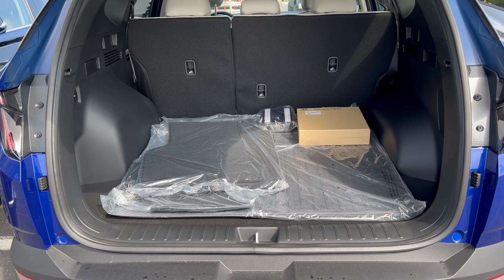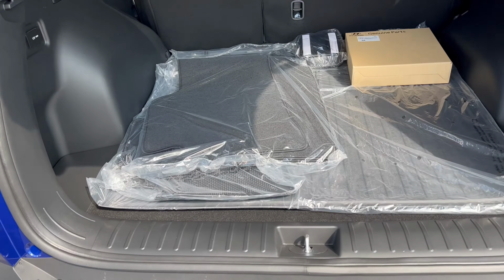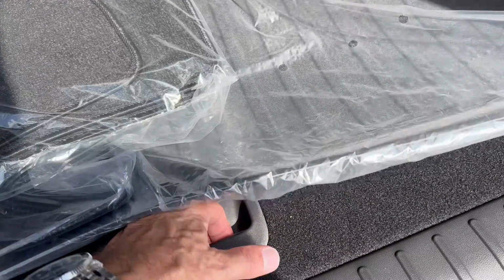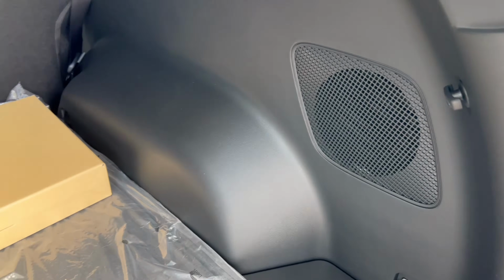38.7 cubic feet of space in the back of this Tucson. Great number. Carpeted floor mats right here. All black. Would have been nice to have Tucson on them or something like that. And we have our all-weather cargo mat. Underneath here, spare tire and wheel locks. Subwoofer for the Bose system. On the left here, lighting and a 12 volt.